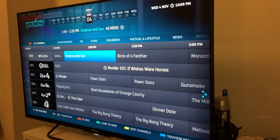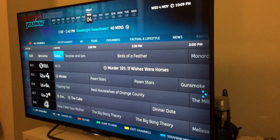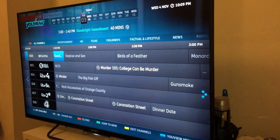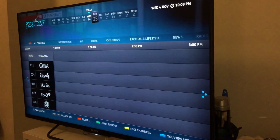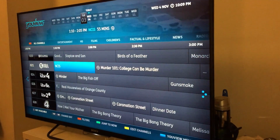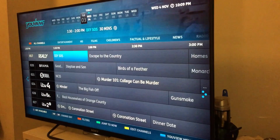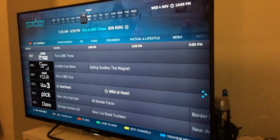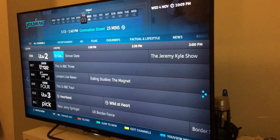So I can, yeah, if I click, I can change the date to the 3rd by using my remote control, which is just amazing. I can just go backwards to any of the days and watch whatever I want to watch. I think YouView's interface is fantastic.